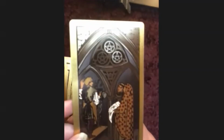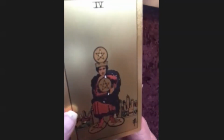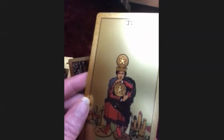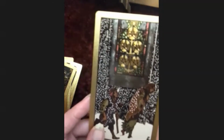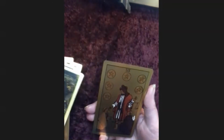The Three of Coins. And those whites that you see in his cuffs and on his cloak, again, for some reason it's coming through on the camera as just white, but it is depth of color. Oh God, this one. Look at that. That window, that safe haven just shines through like a beacon.